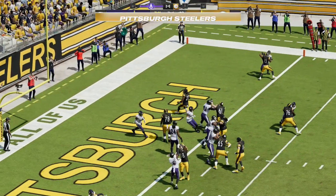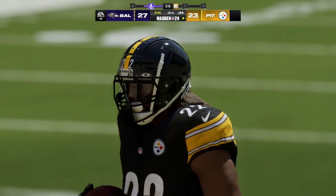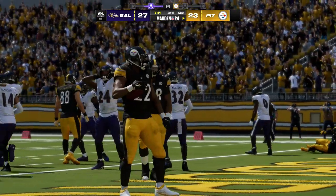They hand this off to Harris. And he's going to take it in for a Steeler touchdown. Najee Harris, his 2nd touchdown of the afternoon, and the Steelers have got it back to within a score.